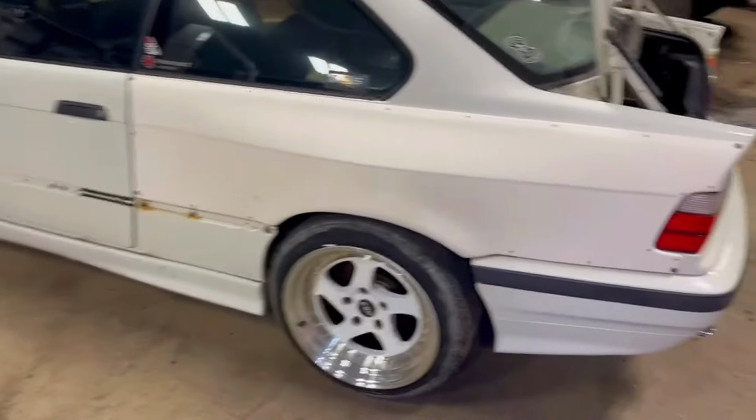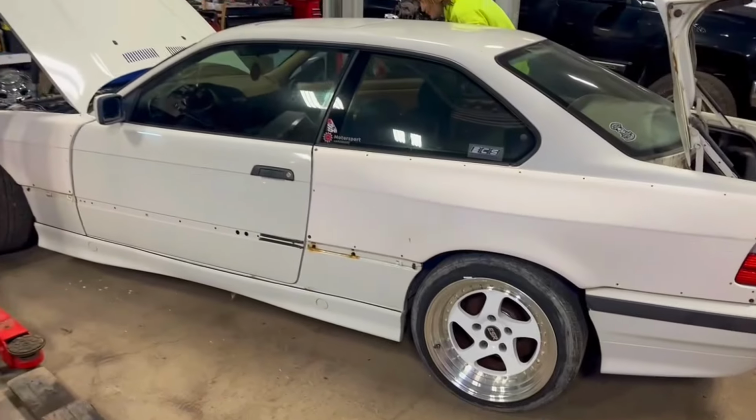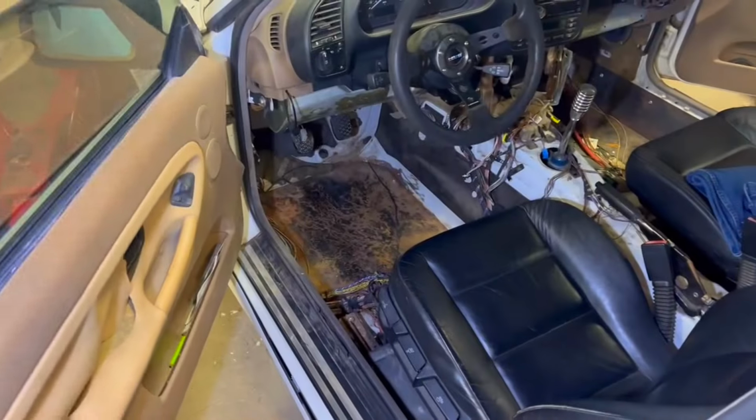This car is going to rip. This car is going to get driven hard. Lots of fun, lots of laps. And when it breaks, we might fix it. And when it gets crashed, it'll be done. It'll get parted out.